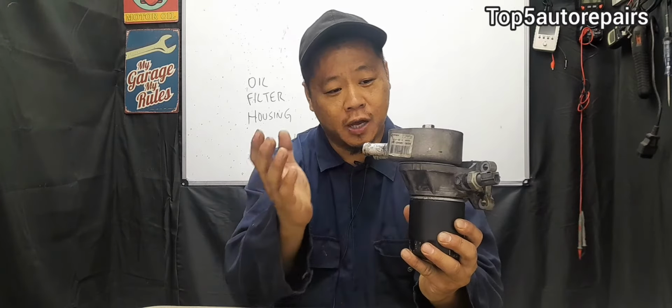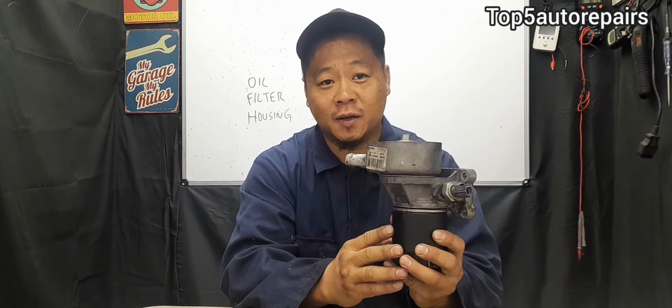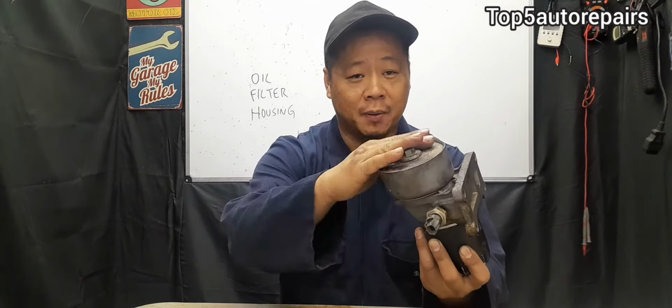How do you know you have a bad oil filter housing and it's time to change it? If you have a drop in oil pressure, the oil pressure warning light turning on, and a mysterious engine oil leak somewhere, the problem might be your oil filter housing.